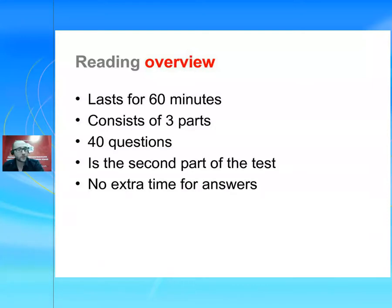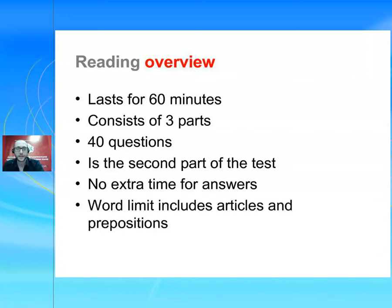There's no extra time for answers there, very, very important. All the time, some students fail because they didn't realize that there was no extra time for writing the answers there. It's not the same as the listening. And remember there, that word limit does include articles and prepositions. They're words the same as everything else.